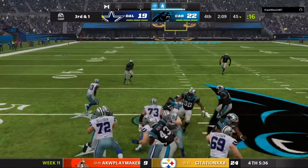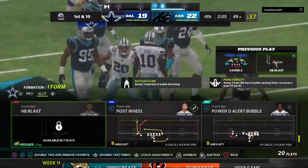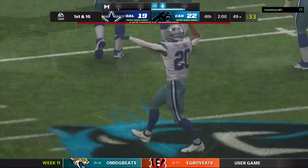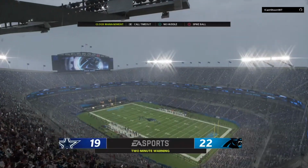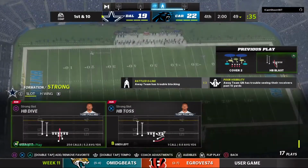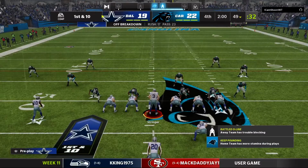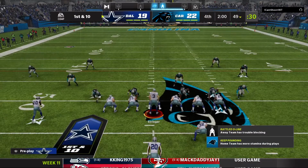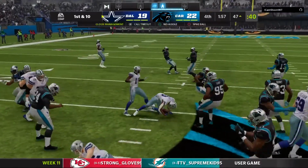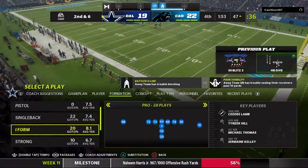Trying to run for it with Pollard. And he will have the first down as he's brought down up near midfield. 3 points separating these two sides with 2 minutes left to go in the 4th. So the Cowboys in possession of the football here as we get you reset. They come up on a 1st and 10, desperately needing a score here on what could be their final drive. Call it a gain of 4 on 1st, and that'll make it 2nd down.